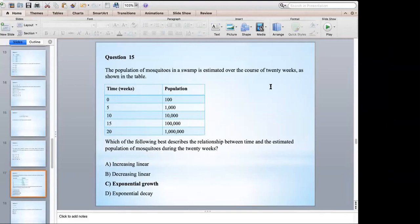Now, a question like this is given: the population of mosquitoes in a swarm is estimated over the course of 20 weeks, the data is given here, and they are asking which could be the growth model of this. In the same manner you can put it into the spreadsheet, and using the graphing method you can draw the graph, and then you can see the model function also.